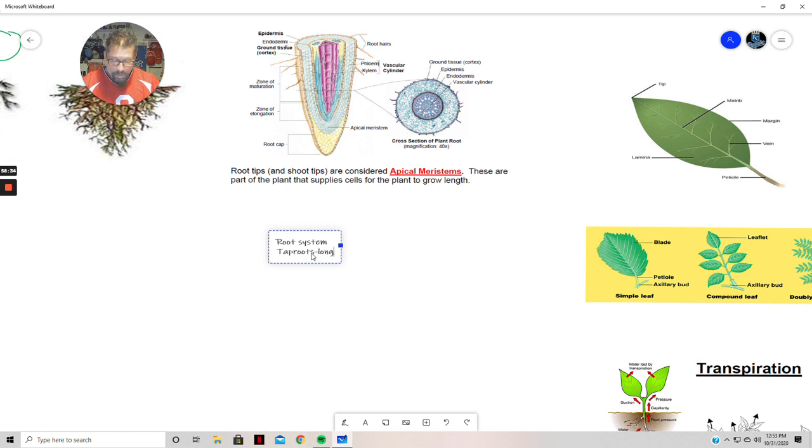Okay, long, thick, and then growing downward in search of water. And of course, then the fibers. Oh, that's not the right one. Fibrous roots. Okay, thin, net-like.